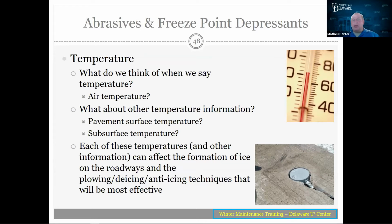And again, it's just too cheap to get this information nowadays. We've got in Delaware traffic cameras that have really impressive weather stations on them, where they can read the temperature, certainly of the pavement. In some instances, like you see on the lower right, we can have a pavement sensor that'll tell us some information about the subsurface as well. So if we have those anywhere near where we're operating, that can be great information.